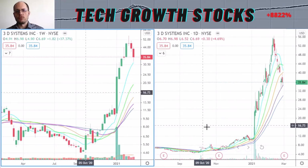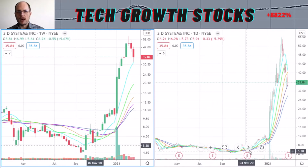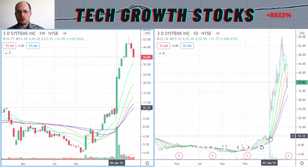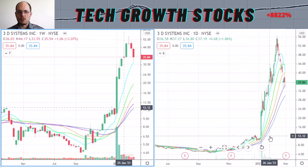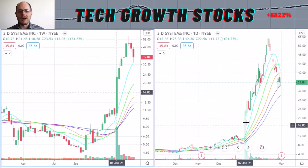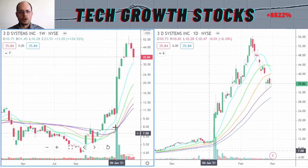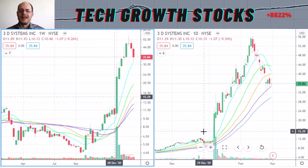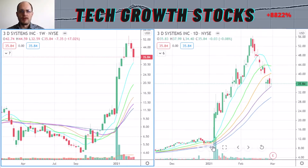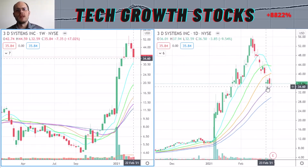In the short-term chart you see that as well. We were moving sideways, and then at the start of January a strong breakout to the upside, with strong volume coming into the stock. You see that volume is so high, and it was just a strong move. We traded from around $10 in January up to $56, a strong momentum move in the DDD stock.